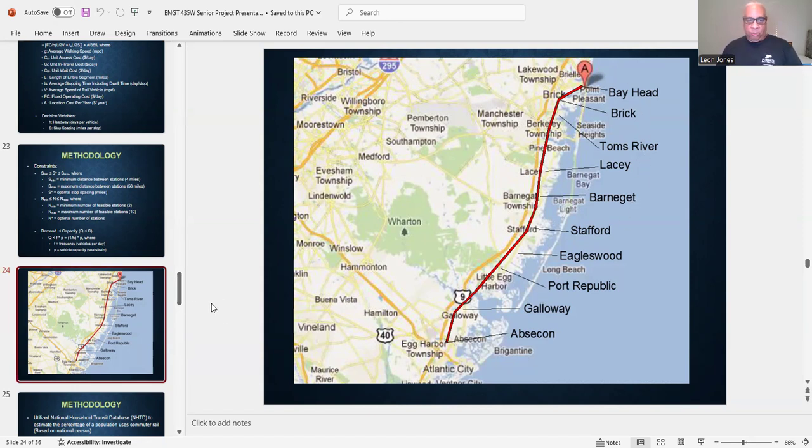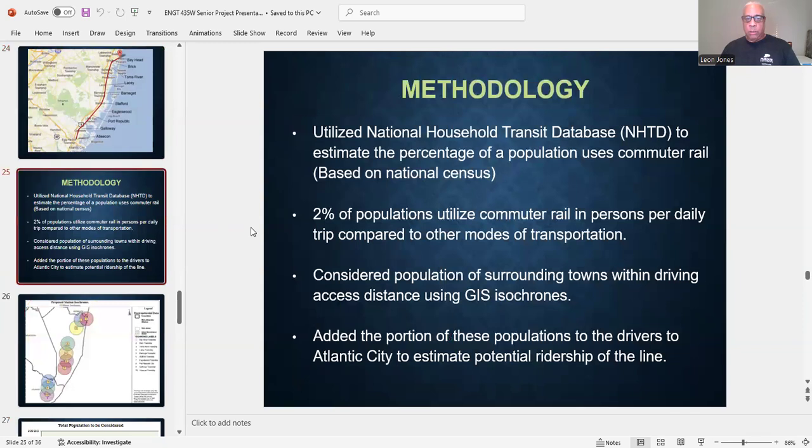And here are all the cities: Bayhead, Brick, Toms River, Lacey, Bergen, Barnegat, Stratford, Eagleswood, Port Republic, Galloway, Ebsescon. And again, I utilized the National Household Transit Database, it'll estimate the number of a population that uses commuter rail based on a national census. And of course, 2% of the population utilizes commuter rail in persons per daily trip compared to other modes of transportation.